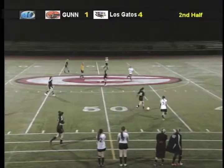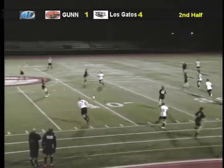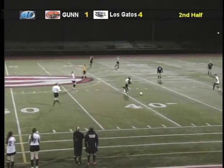This time it's Holmes bringing it up for Los Gatos to McQuaid. She'll center it there.